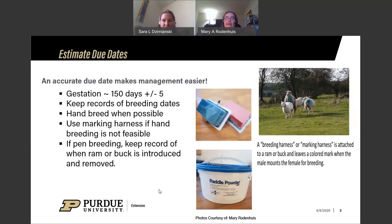If you're worried about that marking harness, another thing you can use is called raddle powder. It's that bottom blue bucket there. This will definitely discolor the wool on your sheep though. So if that's a concern of yours, you probably want to stay away from this. That raddle powder is a powder you mix with oil, like vegetable oil or canola oil, and then you hand apply that to the chest area.